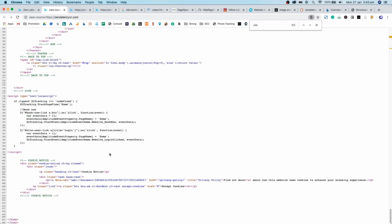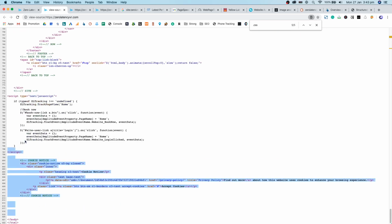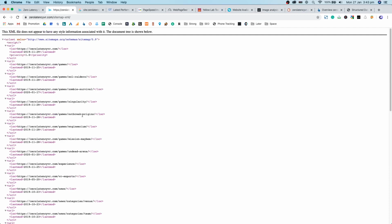Otherwise, code's fine. You could compress it, but they don't have too many lines of code. It's under 1,000. They don't have too many div elements. Compressing it will cause a slight performance improvement, not all that much. Their robots.txt file's fine. Their sitemap is included. That's awesome. Their sitemap is also very accurate. They could add a level of importance to their sitemap, but Google can work that out themselves.